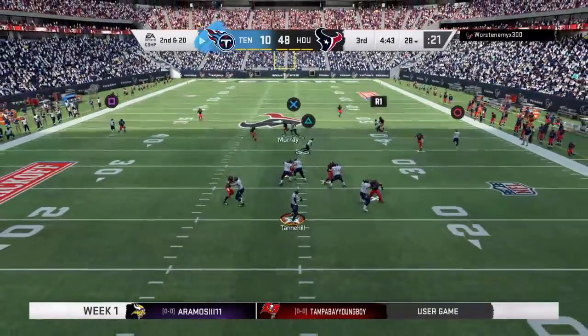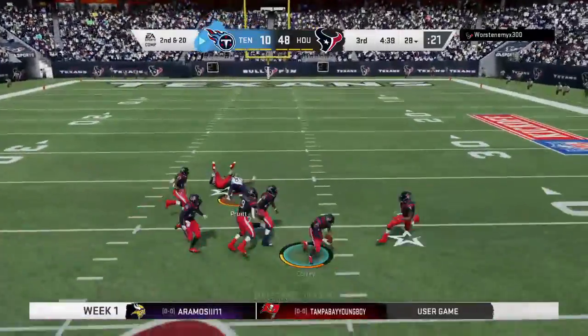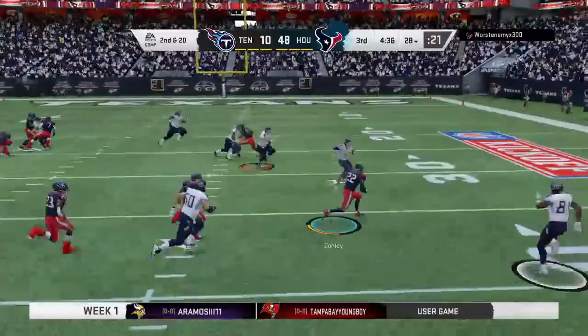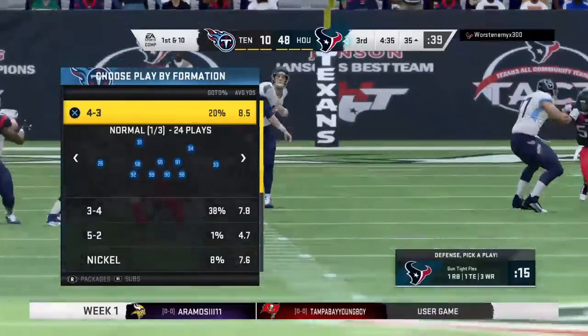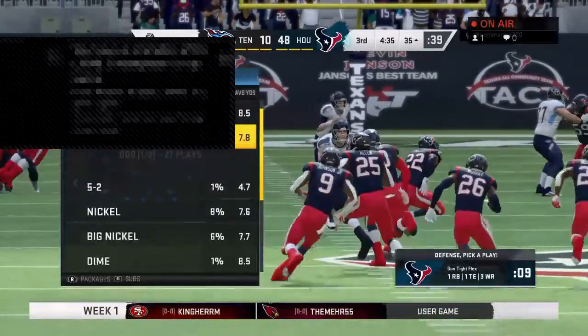Here's Tannehill. He's going to fire one deep over the middle. And my goodness, another interception. Picked off by Gary and Conley. And a big return will get him all the way down to the 35. The interception woes, they just continue. 5 picks. At this point, you got to be thinking.